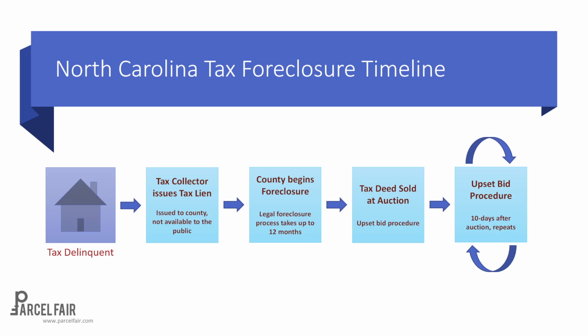Even though you're going to read in a lot of places that North Carolina has no redemption period, they're talking about after the auction. So let's really think about this. From the time of the tax delinquency through the time that it sells at auction, that really is the redemption period for the owner. Remember, there is a tax lien hanging out there to the county. There's still a foreclosure process going on. So there is a redemption period during that process before the auction.